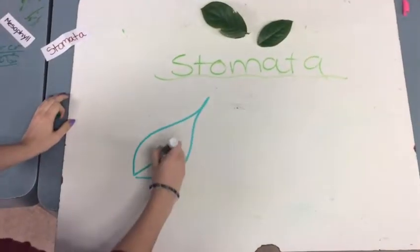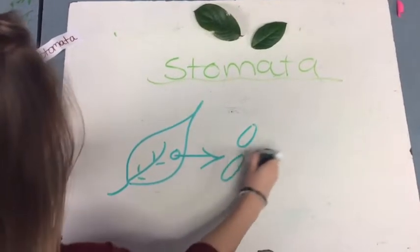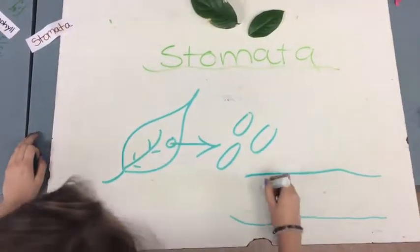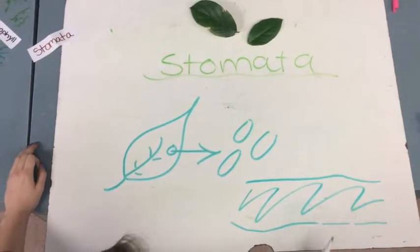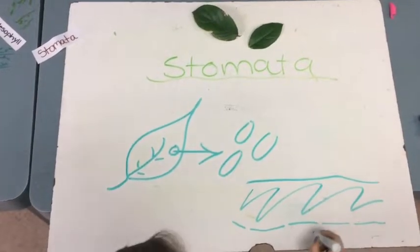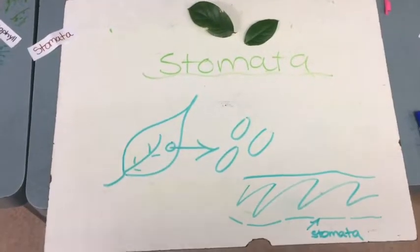Stomata are tiny pores found mostly on the underside of leaves. They allow gas to enter and exit the leaf. Air enters through the stomata and the CO2 is used in photosynthesis. Some of the oxygen produced in photosynthesis is used in cellular respiration, and the rest is let out back through the stomata. Water vapor exits plants through their stomata as well in transpiration.